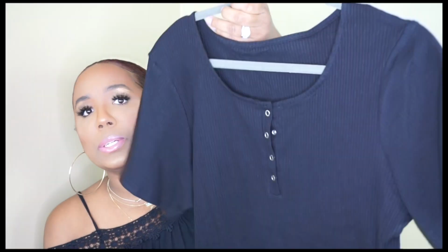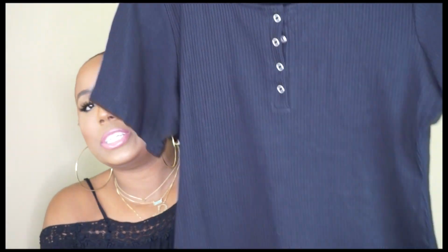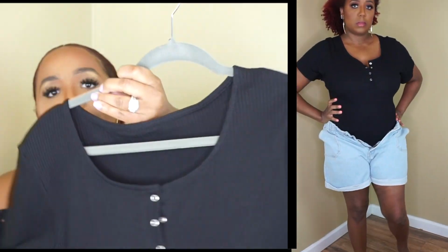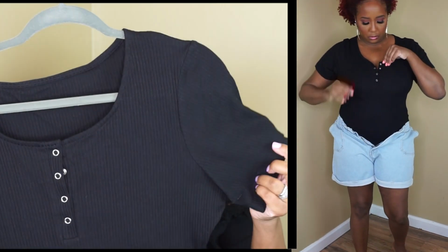Next, I got this bodysuit. I like how it has the buttons here. It's just a basic black t-shirt that I could wear, and I like this. I like the way it fits. I was pleased with this.